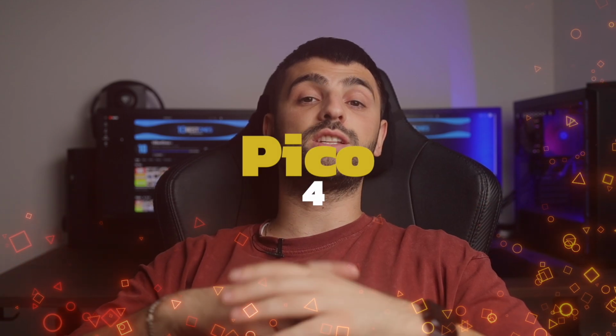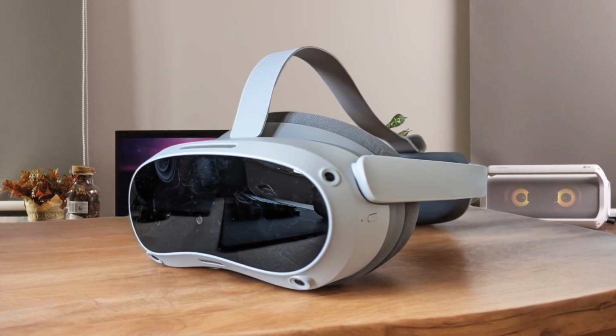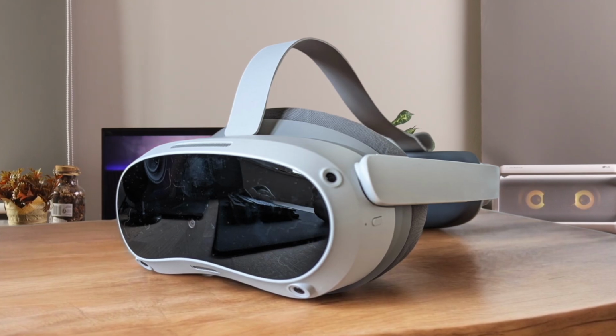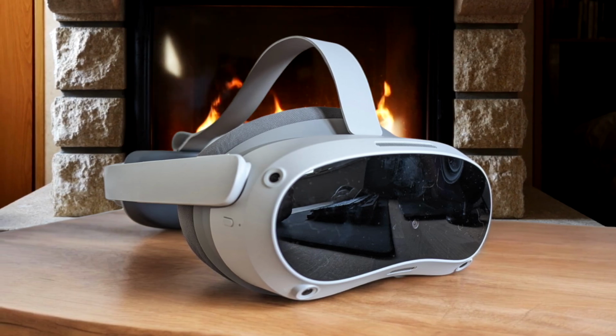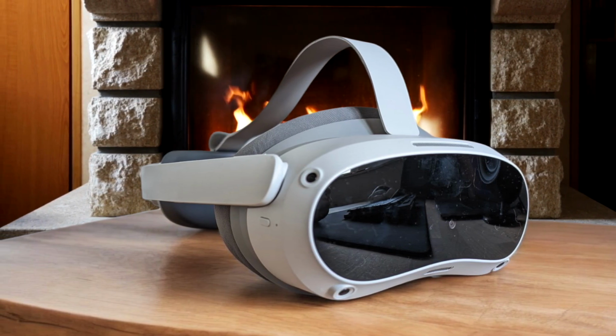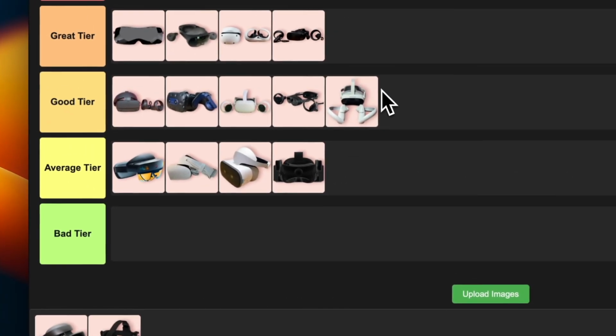Number 17. Pico 4. The Pico 4 is packing some serious heat with its crisp visuals and that sweet Snapdragon XR2 processor. I'm loving the cute controller design and the accurate tracking. It's like they read my mind. The price-to-performance ratio is off the charts, making it a solid contender for entry-level VR. But here's the kicker. It's not available in the US, which is a total bummer for our American friends. For what it offers though, I'm putting this in the good tier. It's got potential, but that availability issue is holding it back from greatness.